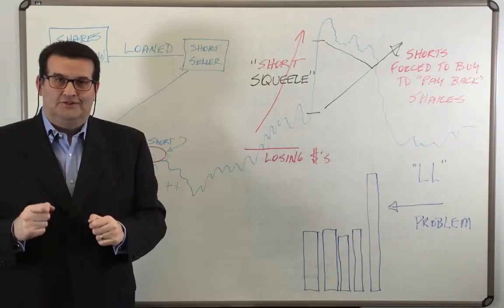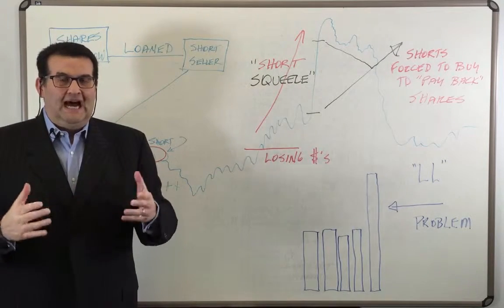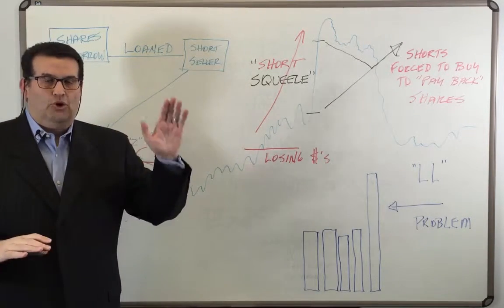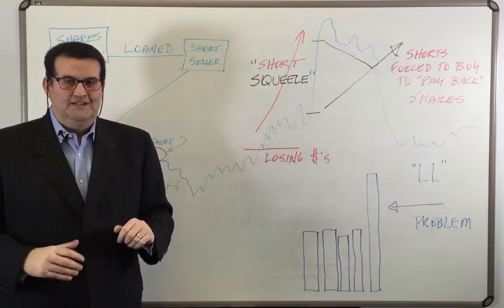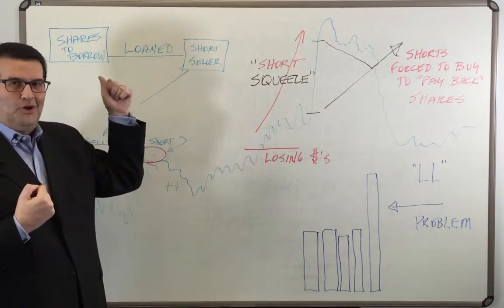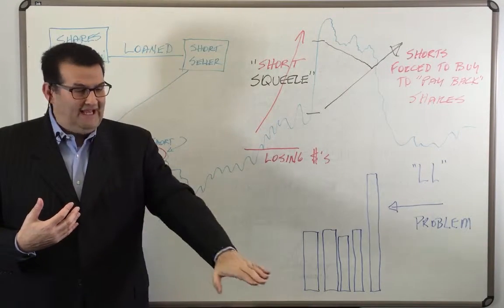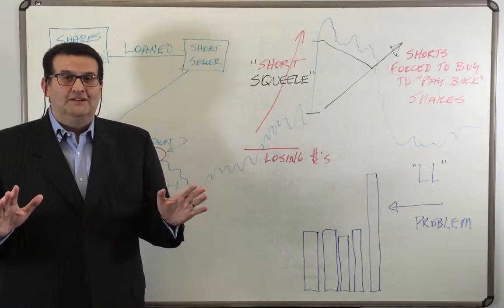Now, why would I sell something short that I don't own? For one purpose and one purpose only. I think it's going to go down in price, so that if I sell XYZ for $100 and it goes to $50, I buy it back for $50, I pay off my loan, and I get to keep the difference between the $100 where I sold it short and the $50 where I bought it back. That's all when things work perfectly.